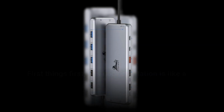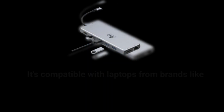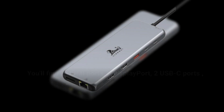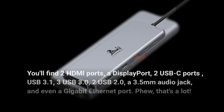First things first, this docking station is like a Swiss Army knife for your laptop. With a whopping 13 ports, you're in for a treat. It's compatible with laptops from brands like Dell, HP, Lenovo, and of course, MacBook. You'll find two HDMI ports, a DisplayPort, two USB-C ports, USB 3.1, three USB 3.0, two USB 2.0, a 3.5mm audio jack, and even a gigabit Ethernet port.